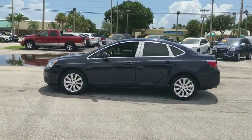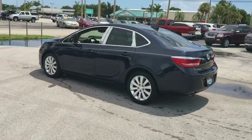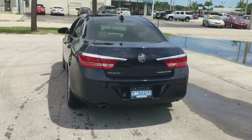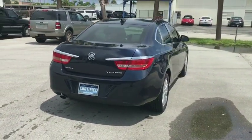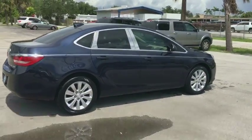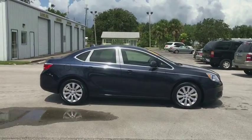Traction control, dual airbags, Bluetooth, alloy wheels, power steering, four-wheel disc brakes, compass, security system, power windows, CD player, trip computer, rear window defroster, electronic stability control, remote keyless entry, Sirius satellite radio, brake assist, panic alarm, overhead console, tachometer.